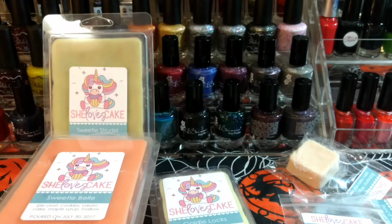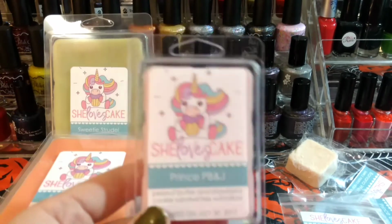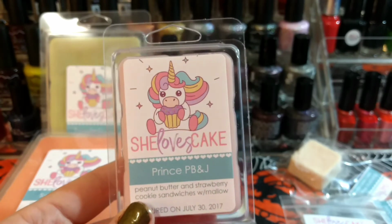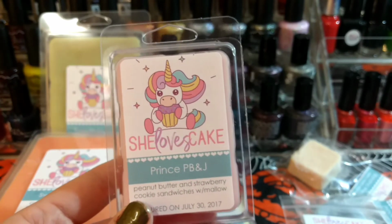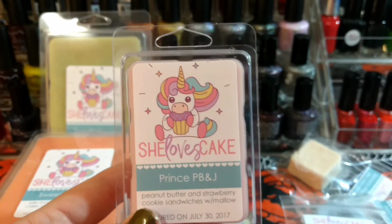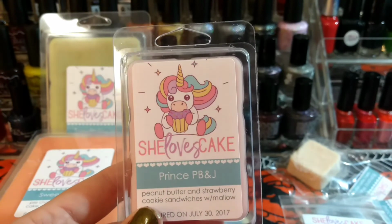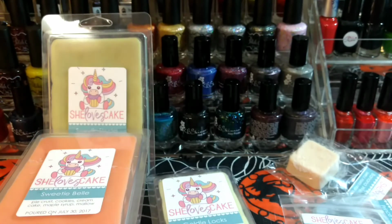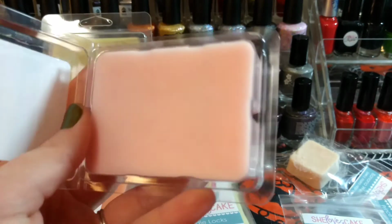So this one is Prince PB&J. She has a ton of single scent oil stuff, and then she has some house blend. So this is a house blend, which is peanut butter and strawberry cookie sandwiches with mallow. I haven't tried a peanut butter scent before, but I've been kind of curious to try one. So they're plain clamshells, which is fine.